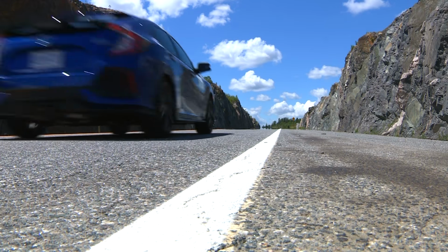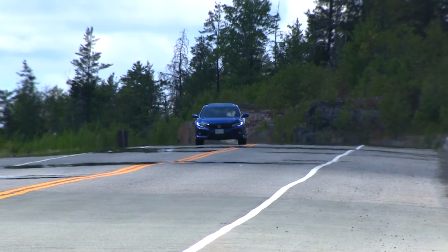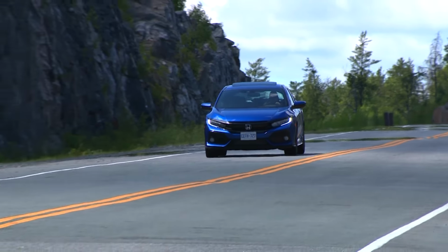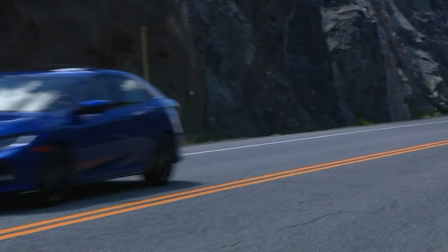Of course, going small displacement and turbocharged helps, and so does the continually variable transmission, or CVT, which improves performance and keeps fuel use down. And if a gear-free transmission like this one isn't your favorite, you can order this car with a proper 6-speed stick.